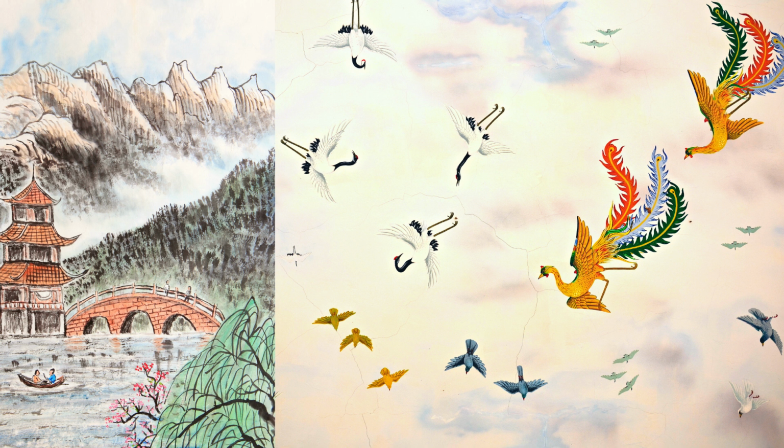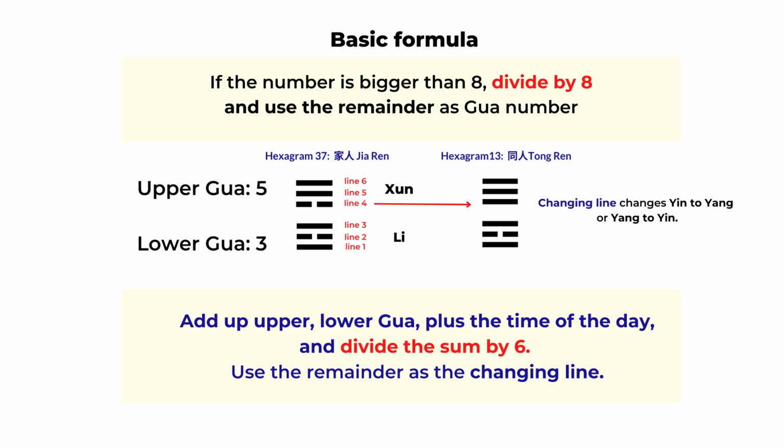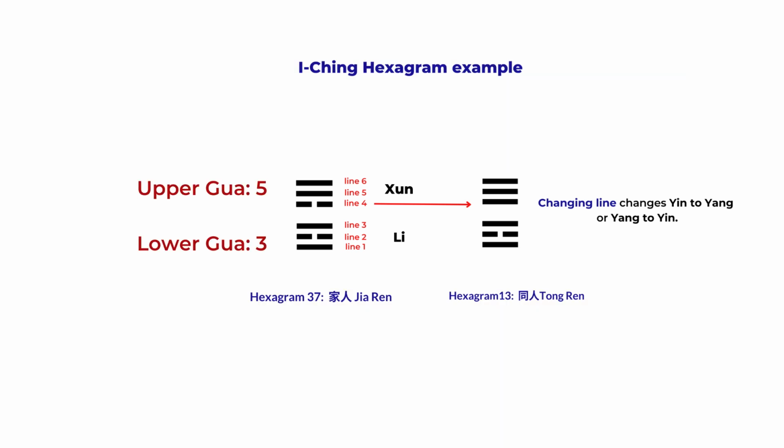There are many other ways to come up with a number, and the principles are the same. We observe something different and take notice and see related numbers or any repetition. Maybe it's a dog barking several times, or you see 3 animals passing by. Those are all significant numbers you can use to come up with your hexagram. And if the number is bigger than 8, we divide it by 8 and use the remainder. The first one you observe is the top gua, and the second item you observe can be the lower gua.